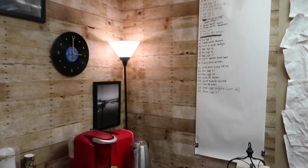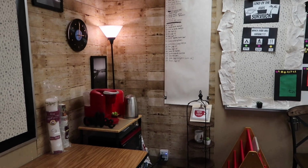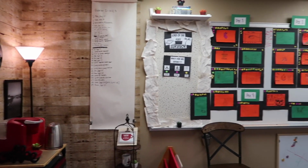This shiplap paper, all of the things that you see in here that I bought or that you could find online, I will link down below to an Amazon list that I have. This shiplap paper is one of those things, and it's kind of amazing.